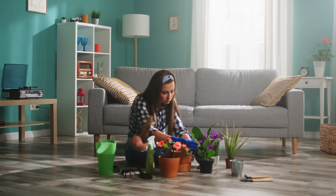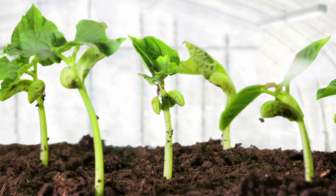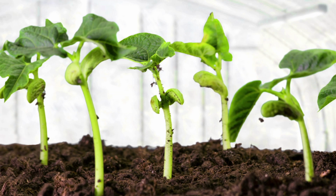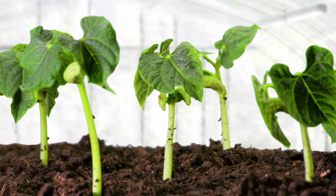Caring for plants teaches patience, responsibility, and attention to detail. It's a great way to build problem-solving skills and consistency. Watching a plant thrive because of your care can be incredibly rewarding. So the seedling represents growth, not just for the plant, but for you as the caretaker. Plants give us a chance to practice being patient, developing routines, and sticking with something to see it succeed.